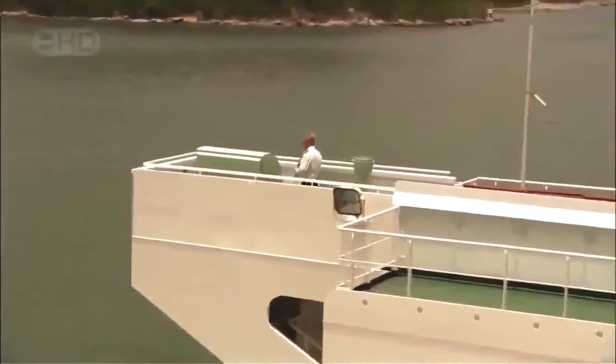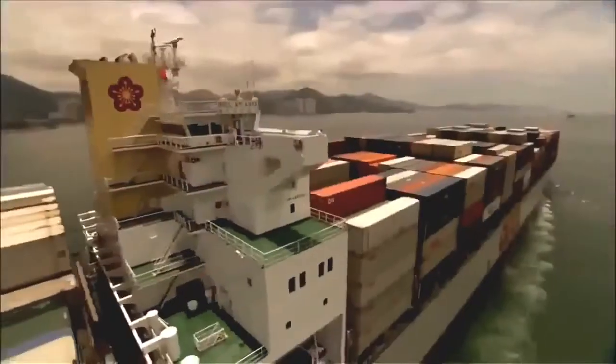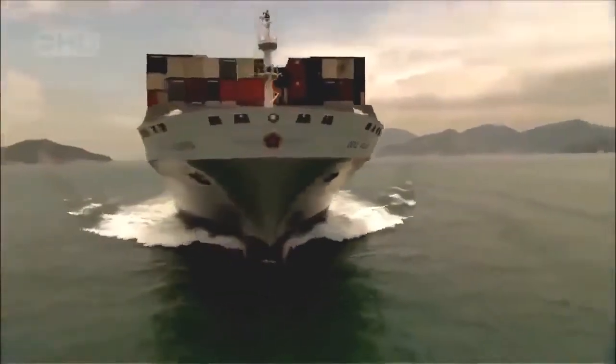The Atlanta is one of the latest and largest class of container ships. Known as post-Panamax, she and her kind are too wide to sail through the Panama Canal.